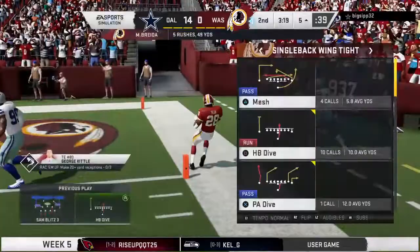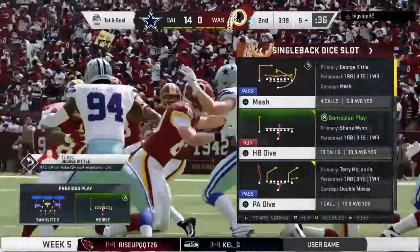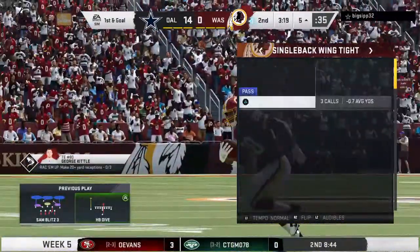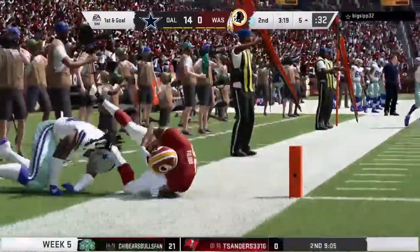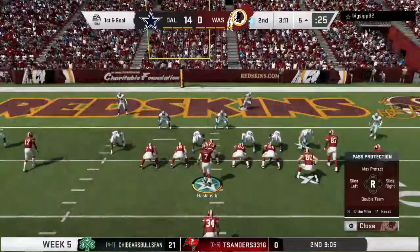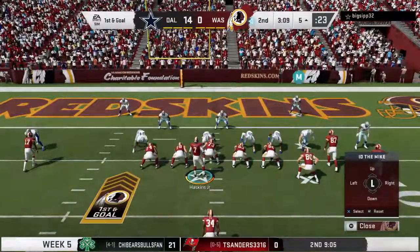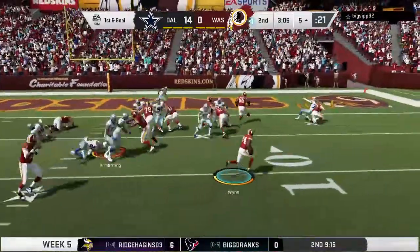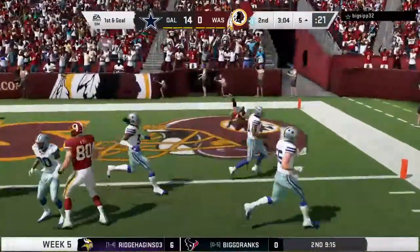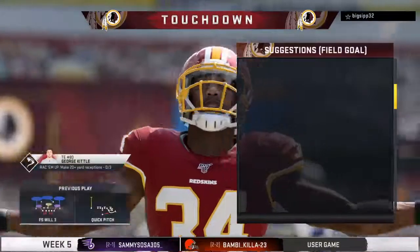A solid pickup of 13 sets him up first and goal. Consecutive plays now where that offensive line has really created a lot of space. And we've seen the confidence rise, haven't we? It borders on arrogance now, and that's that good arrogance, believing you can run the football whenever you get good and ready. They'll try and run for it on first and goal. And he'll take this into the end zone.